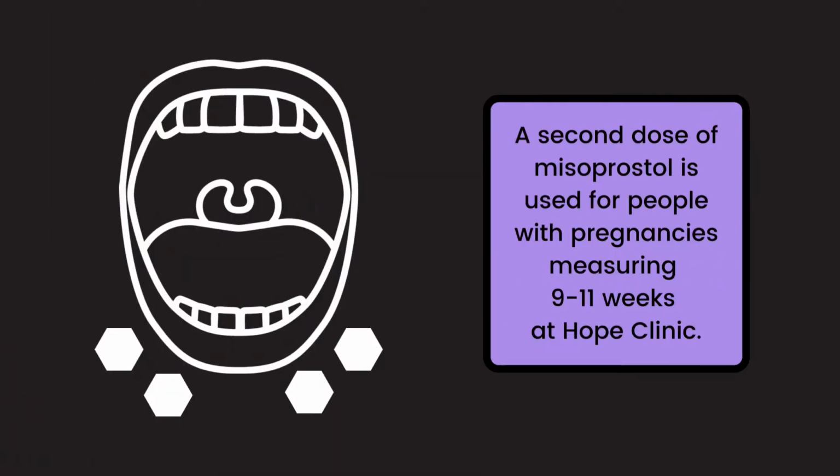Research indicates that medication abortion can be effective beyond 10 weeks of pregnancy. For patients further in their pregnancy, we would recommend taking a second dose of misoprostol tablets. These tablets are taken in the exact same way as the original, they're just taken 4 hours later. Taking this additional dose may cause an increase in symptoms, but it is far less likely that you would have an incomplete or failed abortion.